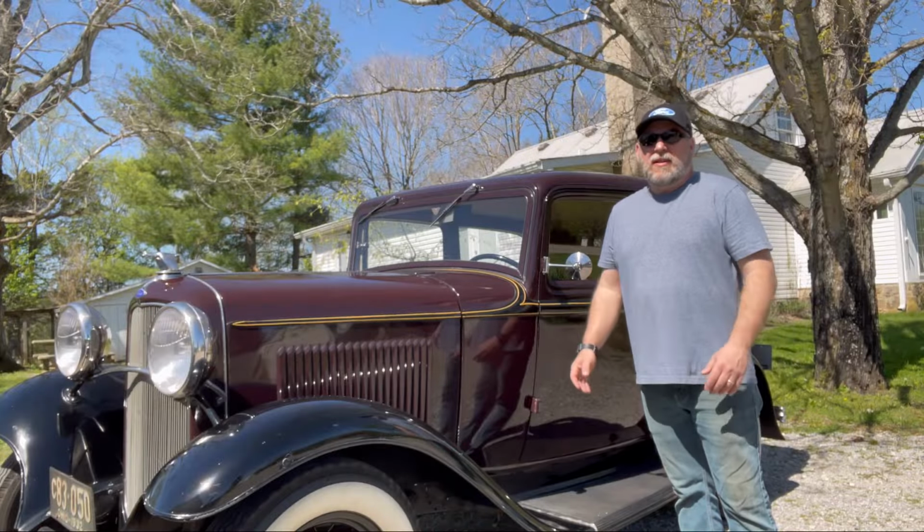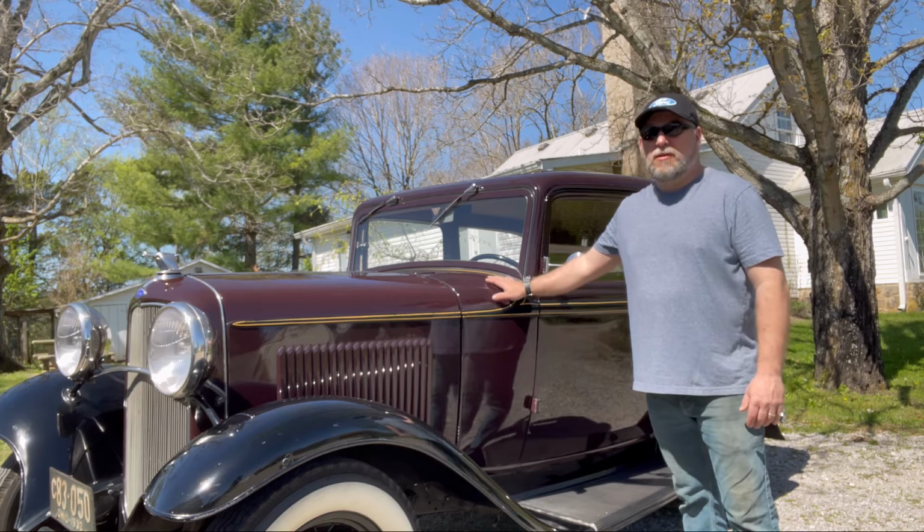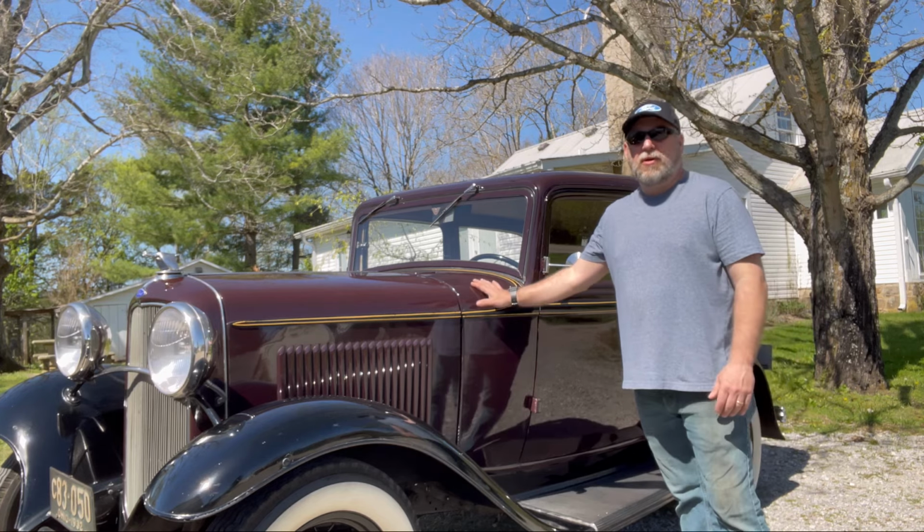Cool, huh? So this is my 1932 Ford Model B. This is the first year Ford came out with their V8, flathead V8. This is the four-cylinder model.